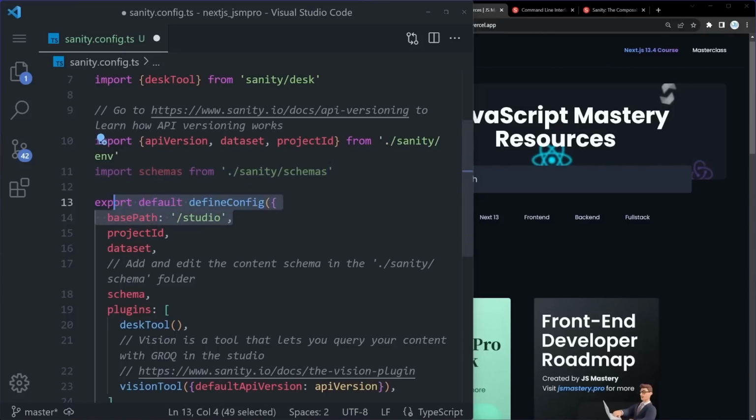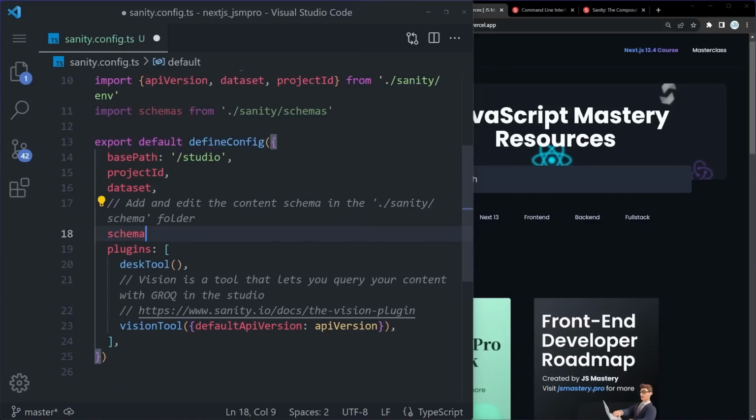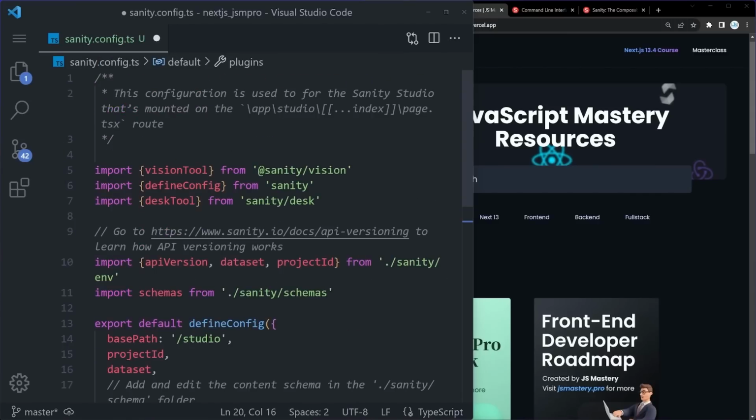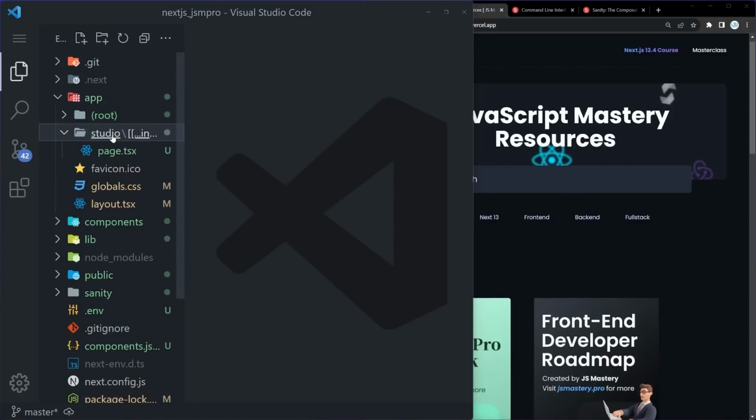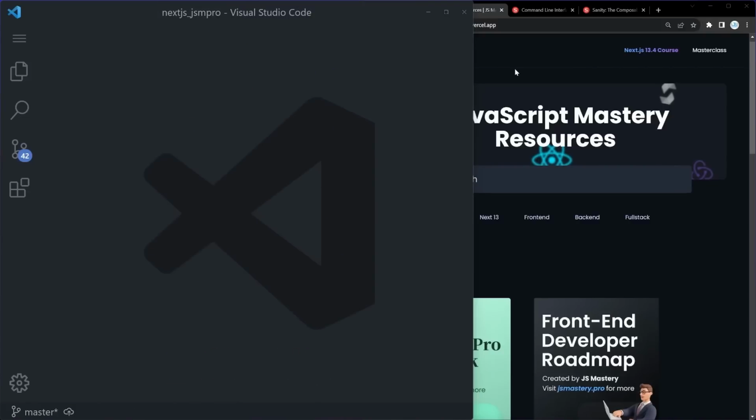Then we can leave this base path as /studio, project ID, dataset, and everything as it is. And then schema is going to be of a types schemas. So now we provide multiple and we can save this. And there's one thing that you might have missed. If you go to our app and then to Studio, you'll see that Sanity created a new page for us. So what do you say that we try to test it out?